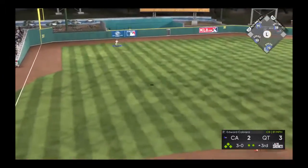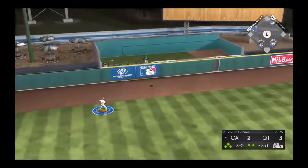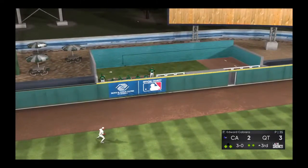Hit high and deep out to straightaway left. Gone! It's a grand slam.